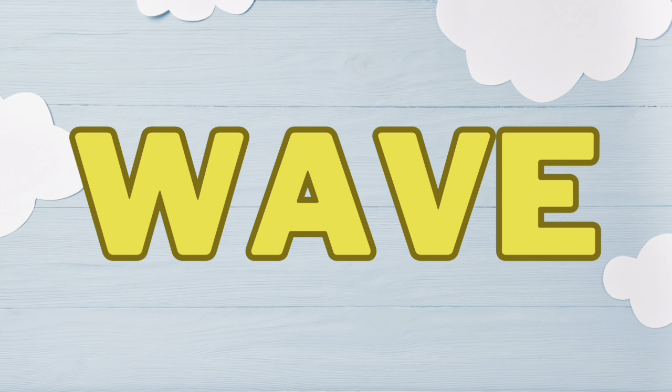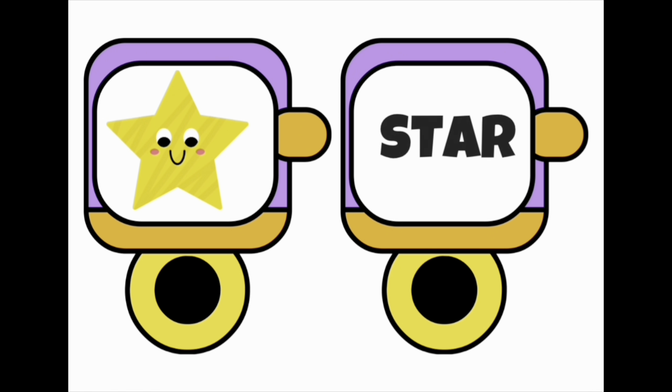Circle, circle, circle. Square, square, square. Triangle, triangle, triangle. Rectangle, rectangle, rectangle. Heart, heart, heart. Star, star, star. Oval, oval, oval. Diamond, diamond, diamond.